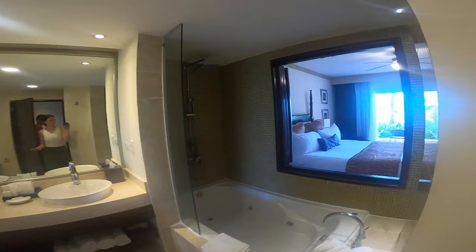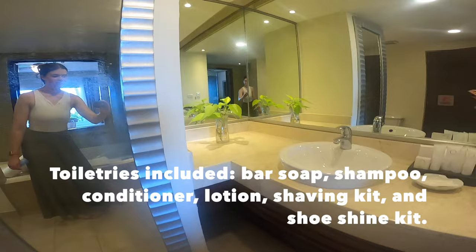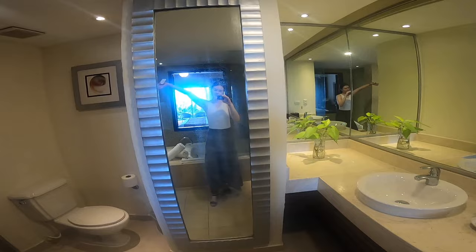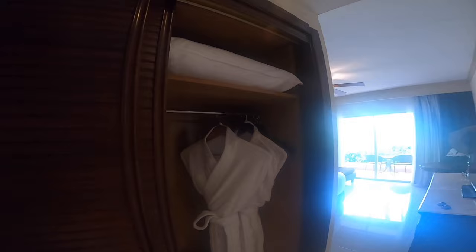And once inside, the bathroom is right here on the left. It has a nice tub and a shower, and it has a window opening to the rest of the room, which I've never seen before. It also had two sinks, which was really nice, a bunch of towels, a mirror, and a toilet. Next, there was a little closet with some bathrobes and slippers for us to use, as well as an ironing board.